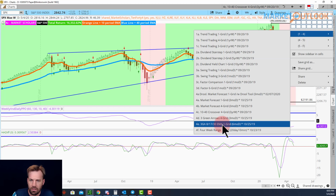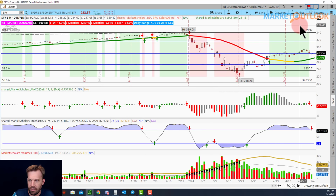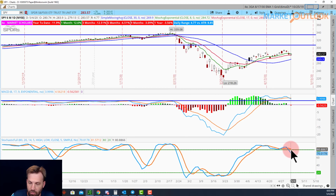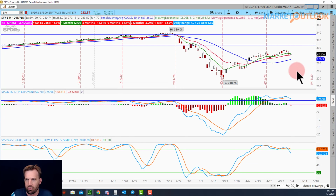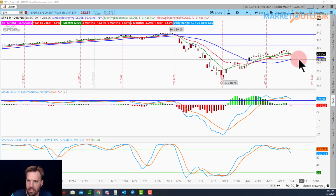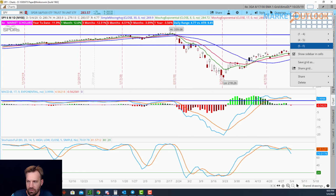You look at the 3 green arrow chart, and you see we don't have 3 green arrows anymore. We have a loss of momentum, and your stochastic indicator has turned down. So not surprising. We've talked about that before. It's finally starting to roll over. We're below the 8-day moving average. Today's bounce up basically got us back to the 8-day moving average, but not through it. So we're not back on that bullish trend yet, but we're also not really bearish either. Just some negative or below moving averages, and we'll see how long that lasts.